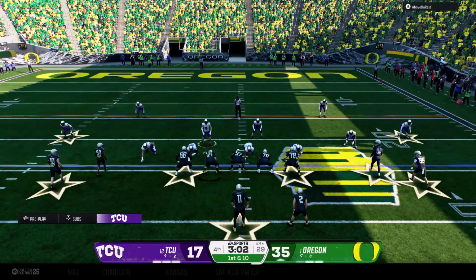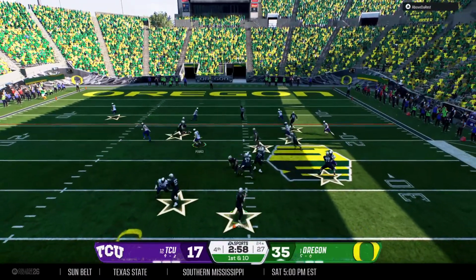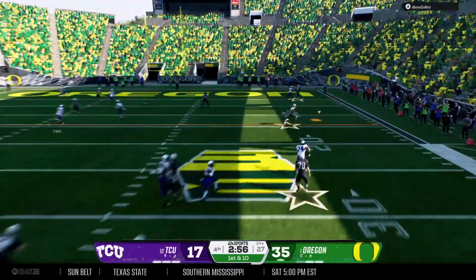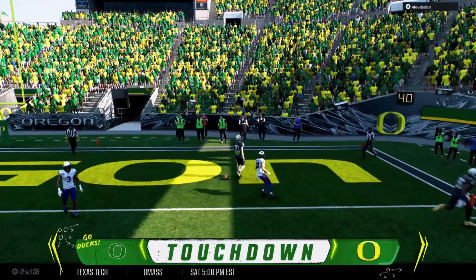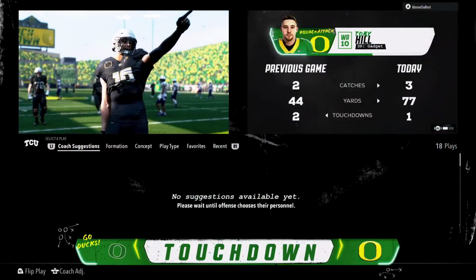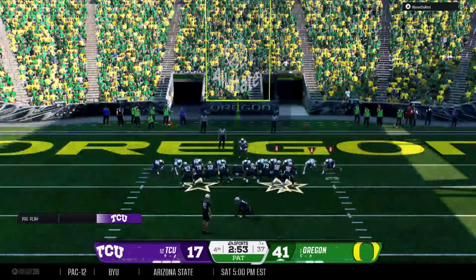Quarterback adjusting now to the defense. On 1st and 10, looking to throw. Looking for the wideout. Catch made, a lot of space now. Touchdown, Ducks! And their route is on. Just get this guy the ball and let him do the rest.